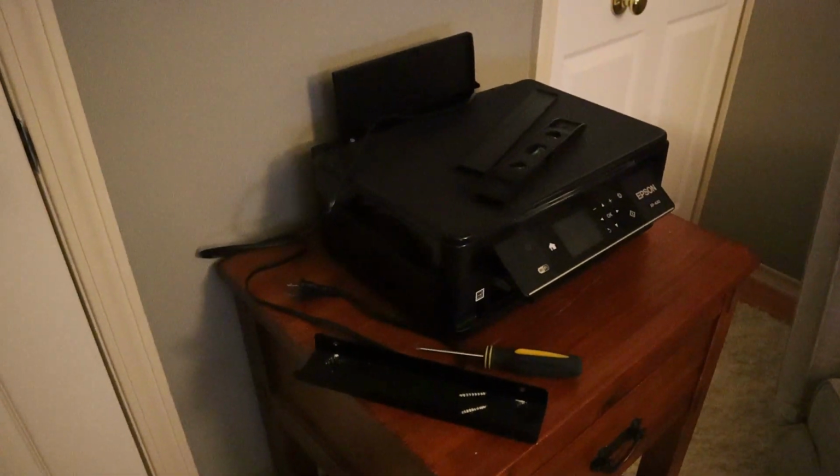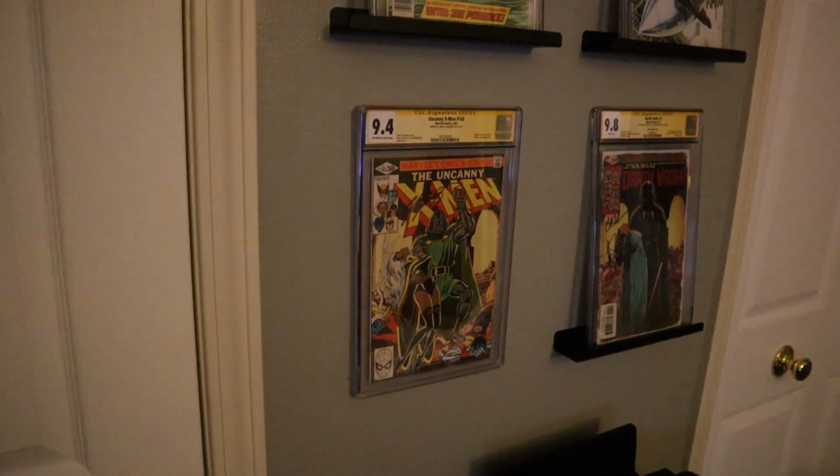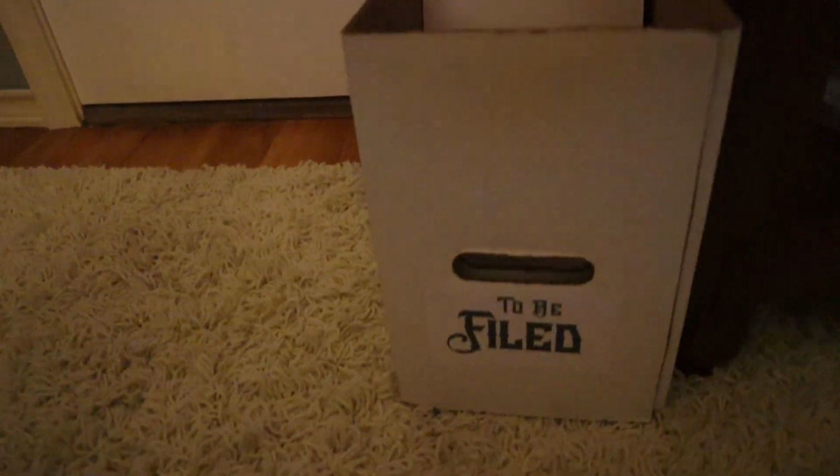As we take a random look at my printer here for some reason. Who shot this? Yeah, there's the Cosby cover with the... Oh, okay. Seriously, this camera person is just horrendous.